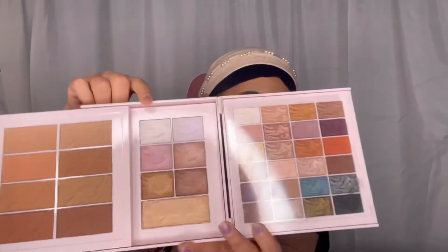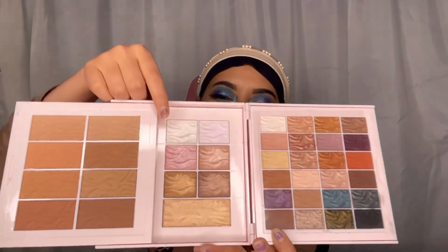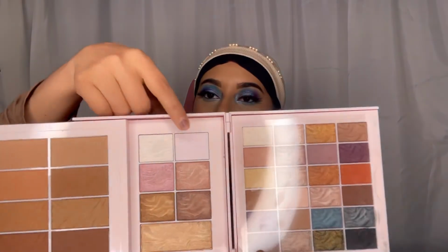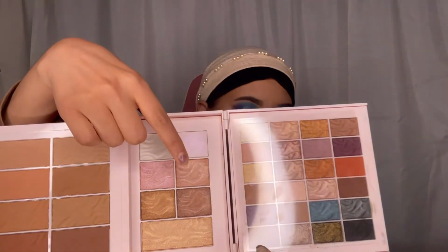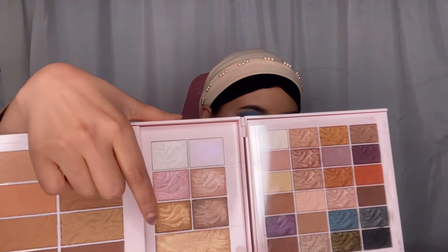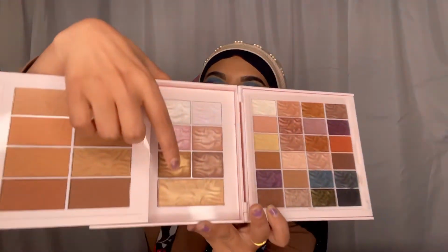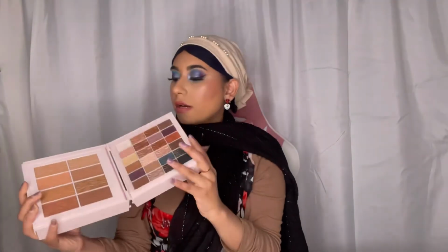Let's start from here. So this one is Pearl. This one is Iridescence. The one below is Rose Gold, and the one to the right is Pink, and the one below that is Copper, and then one next to it is Deep Mauve, and then one below is Champagne. Yeah, so those are what I recommend for highlighters.